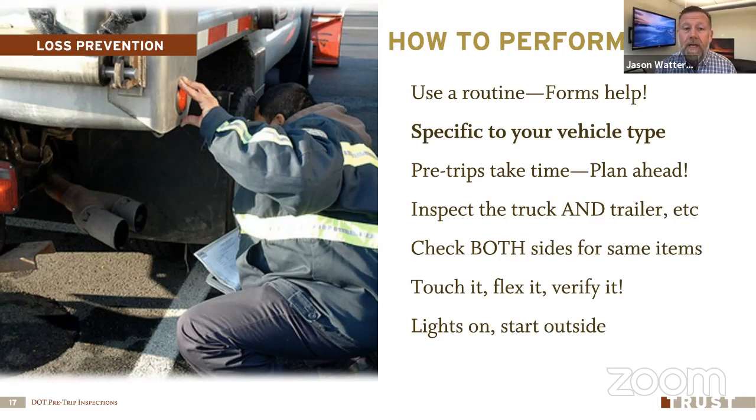Pre-trips take time. Most sources out there say that you need to spend about 30 minutes doing your pre-trip inspection. That's a pretty significant amount of time, but you're a commercial motor vehicle operator, and this is serious business. If you're a professional driver, this is part of your day, and you should plan that in.